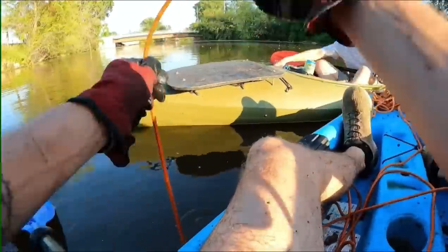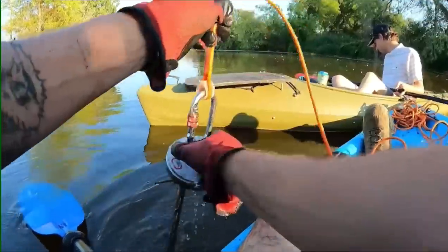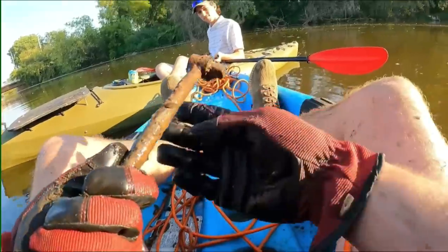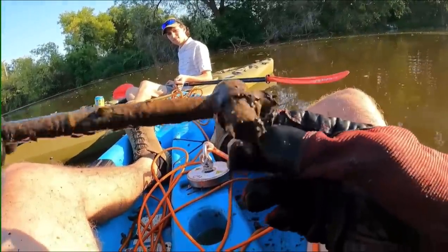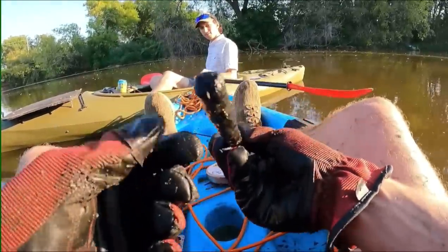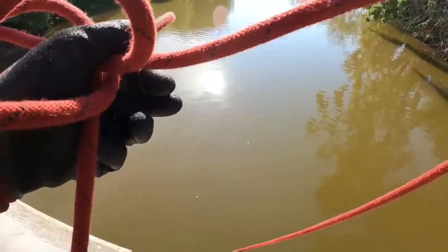Oh, I think I got something here. I got something here. What is this one? Whoa, dude. At first I thought that was just like a piece of scrap, but no. Is that some kind of like old school ratchet? Or like some kind of old school wrench? Dude, I think that's exactly what that is. Holy smokes, you guys. This thing's gotta be old as can be.